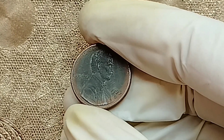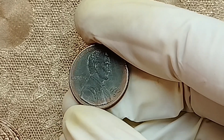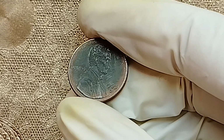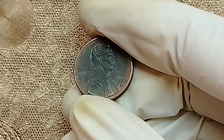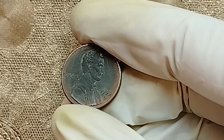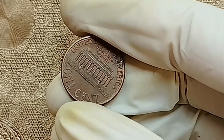Some listings advertise ordinary 1993 pennies for unrealistic prices reaching hundreds of thousands or even millions of dollars. Experienced collectors warn that not every coin listed online is actually selling for those amounts. Real value depends on certified grading, genuine rarity, and confirmed auction results.